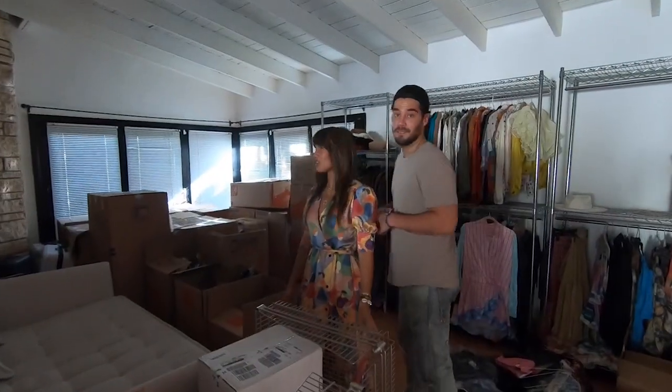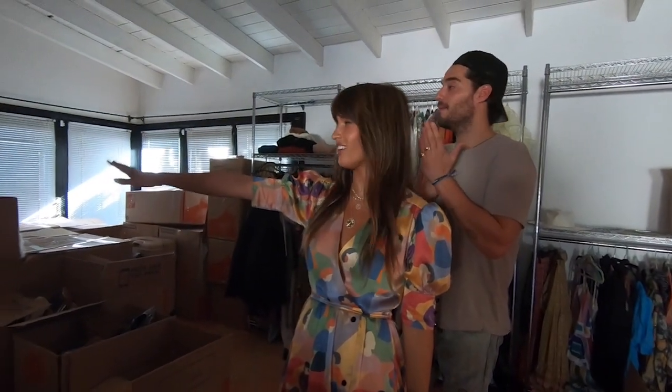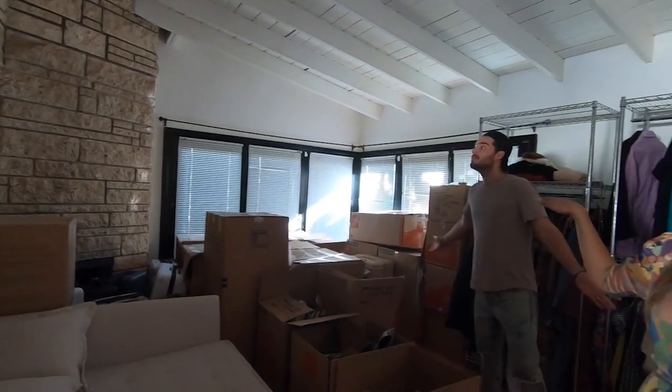Bonus room. You can't see it behind all of our boxes, but there's a fireplace back there. And all these doors open to the outside, which we'll eventually make into a little bonsai, hopefully beautiful garden area. Yeah, it'll be really light and beautiful, get good morning light. It'll be amazing when it's done. And now it's just dingy and boxy.